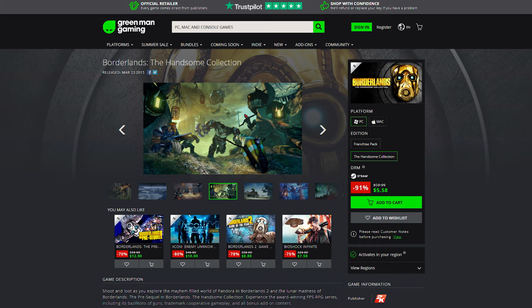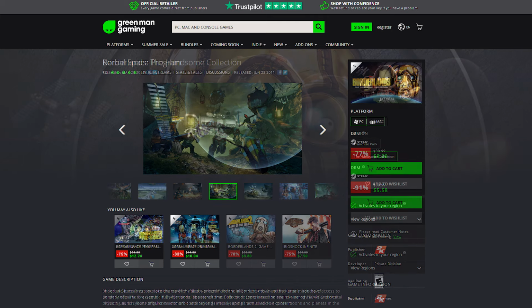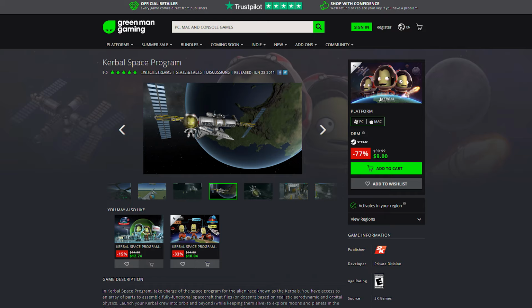My second suggestion in the silver tier is Kerbal Space Program, which is a space program simulator, kind of, where you get to build your own rockets and aircraft and do so with a myriad of parts. And this game is constantly updated, so more and more stuff is being added to it. Plus, there's also a lot of mod support, especially on Steam. There's workshop support now, so there's a lot of stuff going on with it.